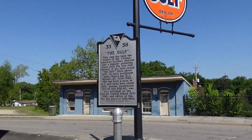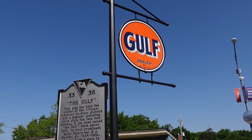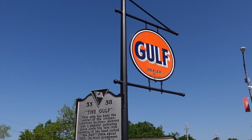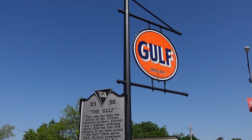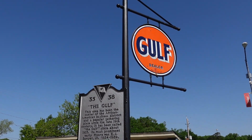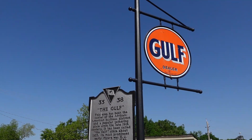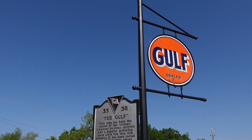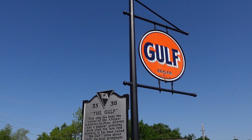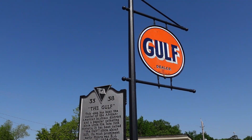There is a historical sign, and I will read it to you. The Gulf, this area has been the center of African American business district and a popular gathering place since the late 19th century. It's been called the Gulf since about 1925. Its most prominent early figure was E.J. Sawyer, Jr., 1854 to 1929, who was born a slave in North Carolina and came here in about 1869. Sawyer, postmaster from 1883 to 85 and 1892 and 93, was also principal of the Color Grading School in 1878 through 1893, and also editor of the PD Educator 1890 to 1900.